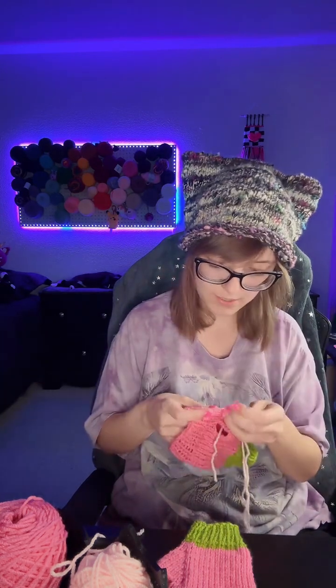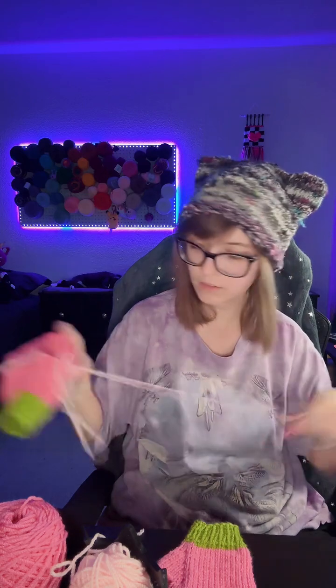This is Toby. Okay, yes. See, this is gonna be, I think, not noticeably any different than using white. Especially when I'm just doing the stitches for the paws and the seeds.